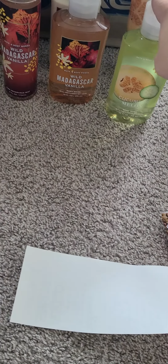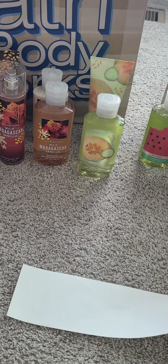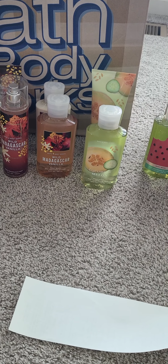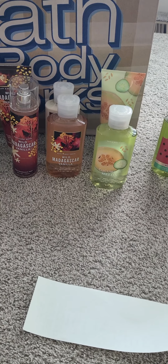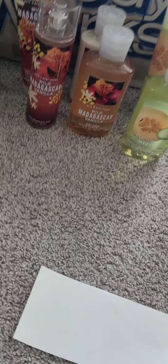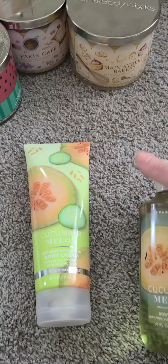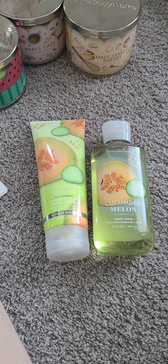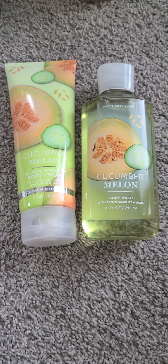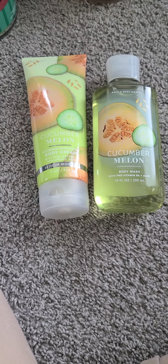We skipped over cucumber lemon. I always pass up cucumber lemon. I think it's just because it's been a scent since like the 90s that I'm like, it's always there, why would I buy it? I just never buy it. But the fact that it came back, and this is probably the best packaging I've seen it in such a long time. They're matching. Yeah, it was just appealing. I didn't think I needed it in a mist.